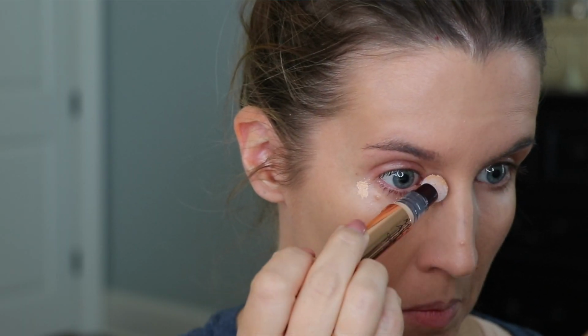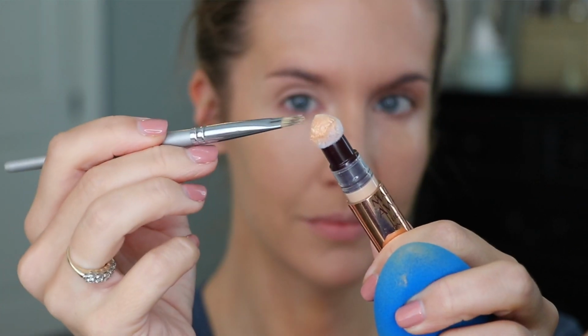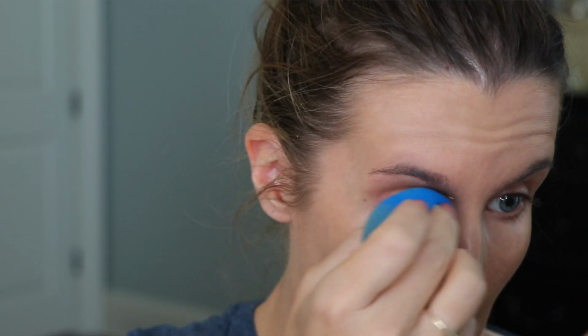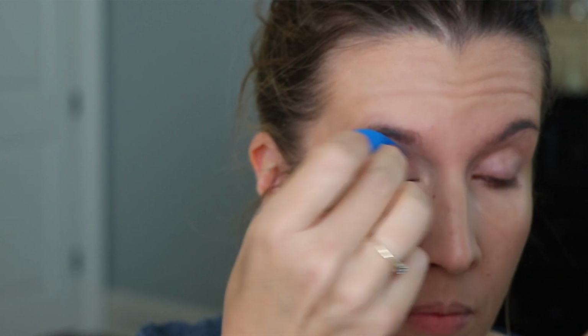I generally do have to set my under eyes, but with this, I feel like I can just do a light dusting of powder underneath my eyes and I am good to go. It does have a sponge applicator, which gives some versatility to it, I think, because I can apply it straight on with the sponge applicator, or I can use a brush. Either way, I do use my beauty blender to blend it into my skin.